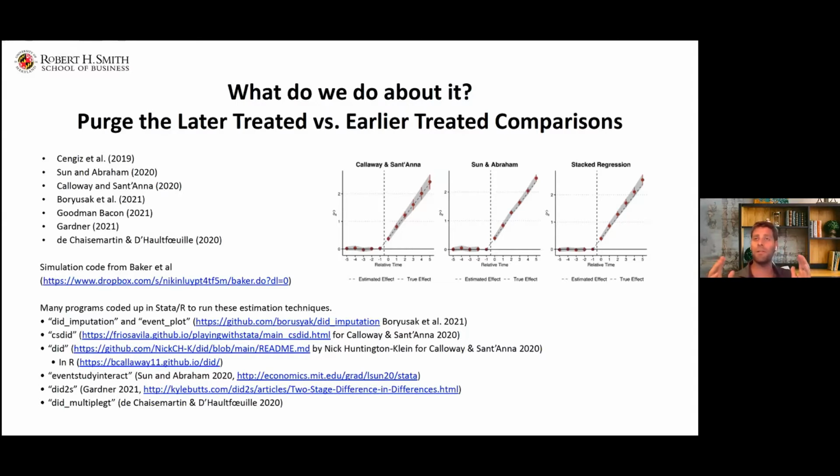They're being implemented differentially in Stata versus R. And so in Baker et al, he shows, you know, here's what happens when you implement all these and you get the right estimates. Okay, so I know that's a lot of information really quick.